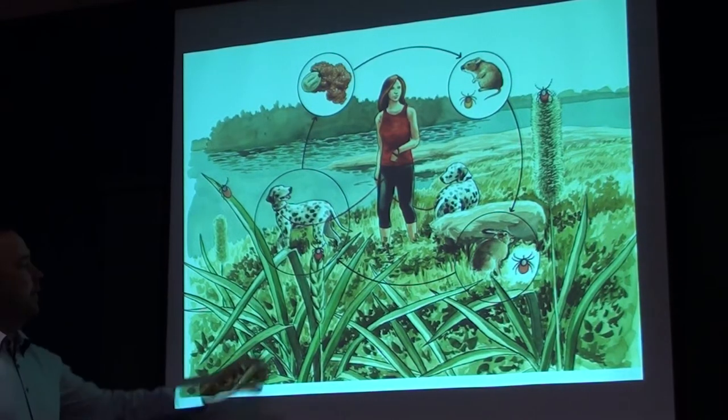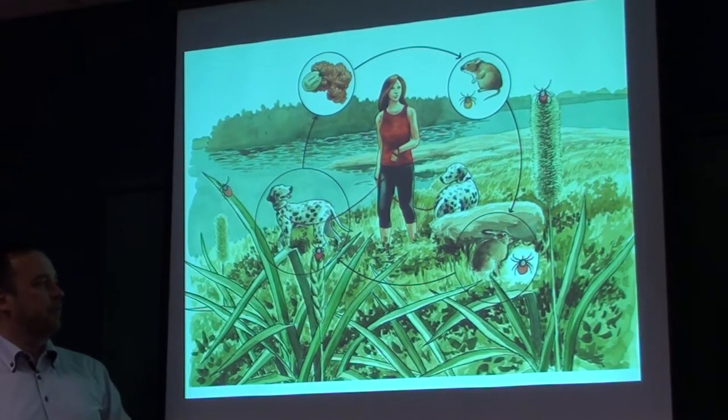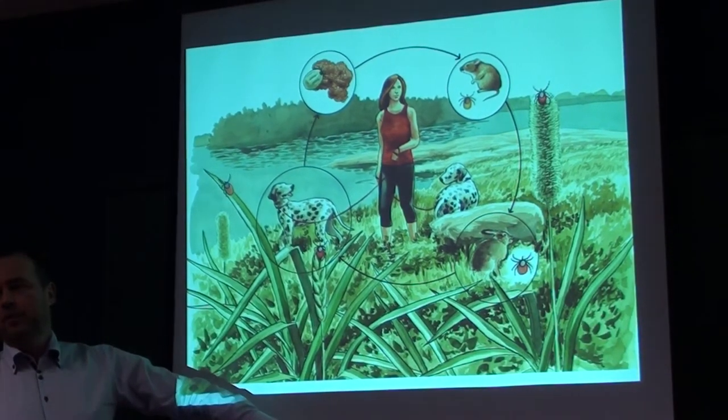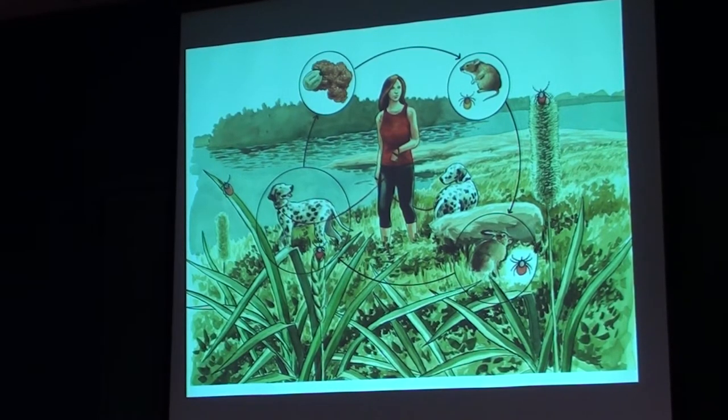And what is happening then, I mean, this is a typical situation, and when it is a dry period, they are going down and spending here usually many, many weeks, and then when there is enough moisture, they will start this questing again.